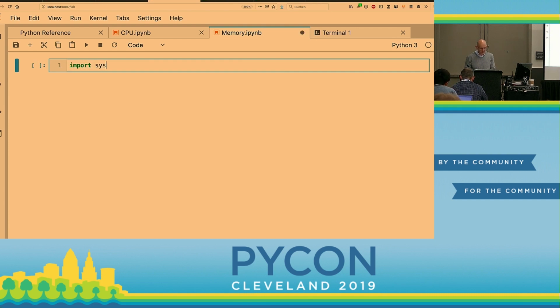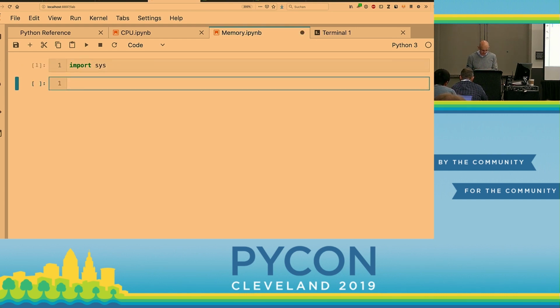You can do this with Python things. You can say sys.getsizeof, and you can measure the size of something. Who knows how big integers are in Python? In Python 3? 28.